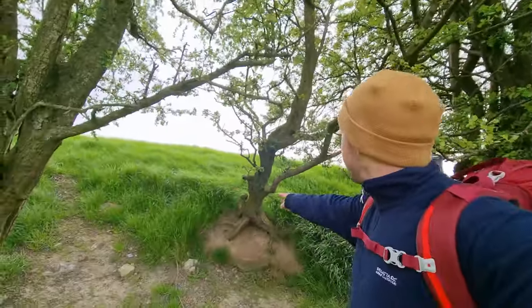But actually, now we're walking along the actual wall. So this here, this hill, is the actual wall. So that's quite cool. So we'll keep going. No rain so far, so everybody's happy.